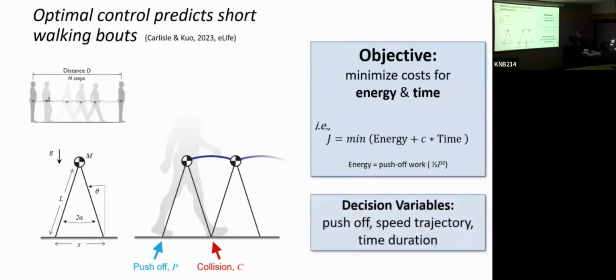The decision variables in the model were, as I said, push-off was the control variable. So the optimization got to decide how strong of a push-off to have with each step, and resulting speed trajectories, as well as time duration. Again, the distance traveled was fixed, and so this was essentially the independent variable in the experiment.